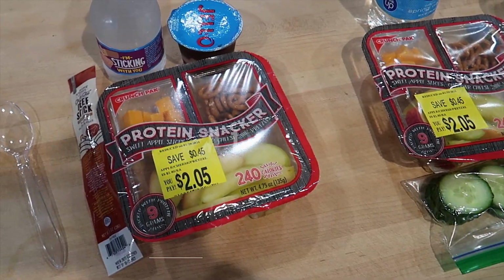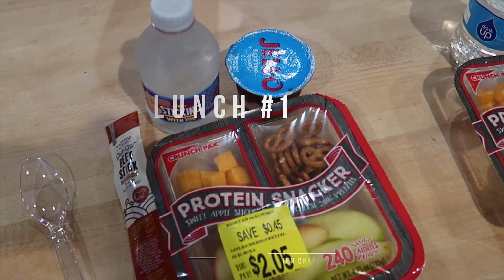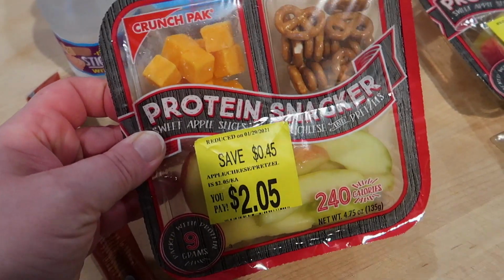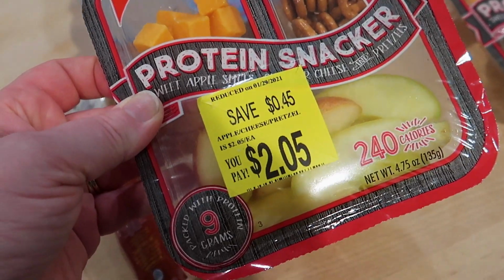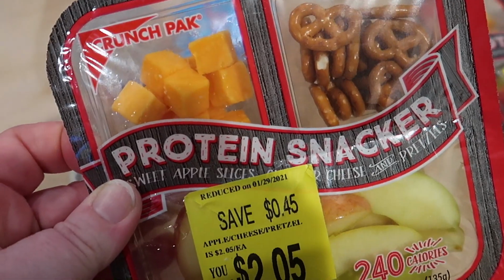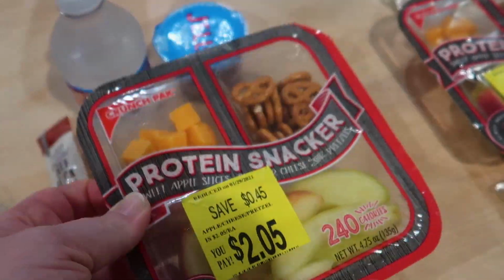Okay, good morning and happy Monday. So I'm packing the kids' lunch this morning, and I got these little protein snack boxes at Walmart. They were marked down to $2, so I went ahead and picked up 2 of them. So in here there is some cut up cheese, some pretzels, and some apple slices.